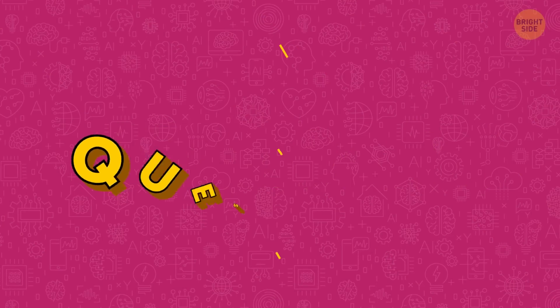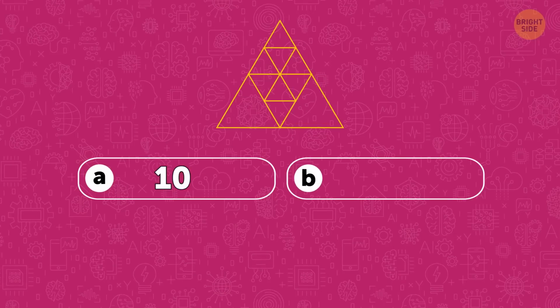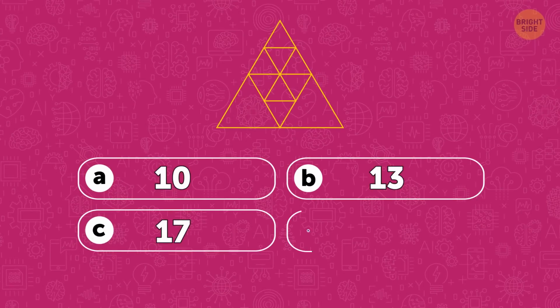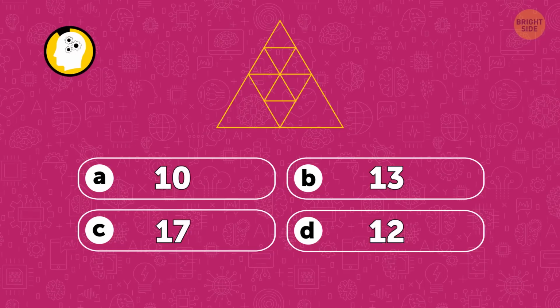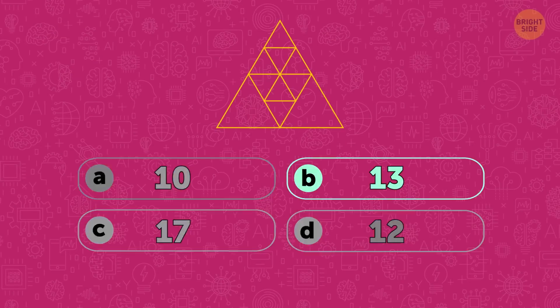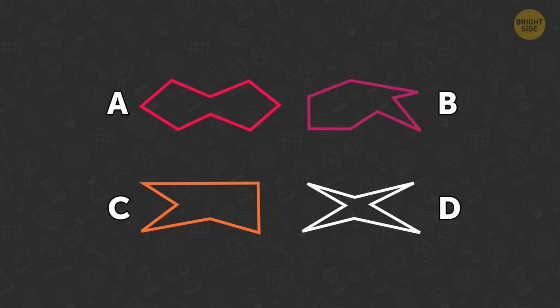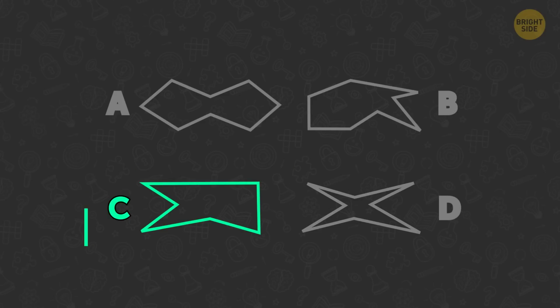Question 8. How many triangles are there in this picture? A. 10, B. 13, C. 17, D. 12. The correct answer is 13. Question 9. Which shape is different from the others? The correct answer is C, because all the other shapes have 8 sides, while this one only has 6.